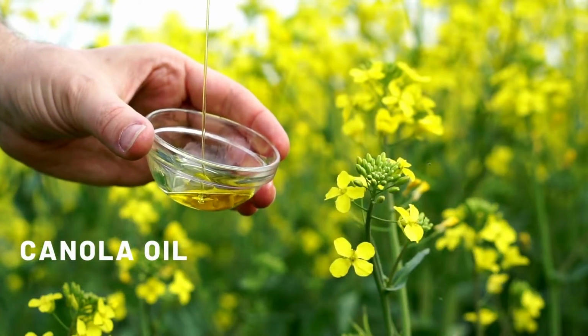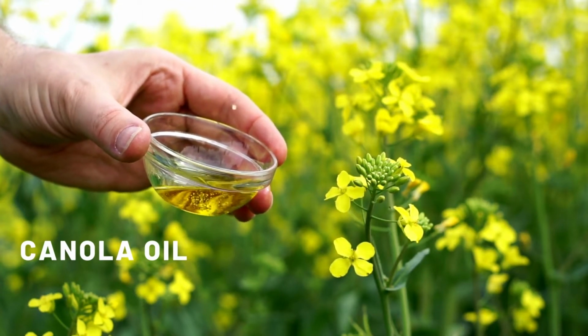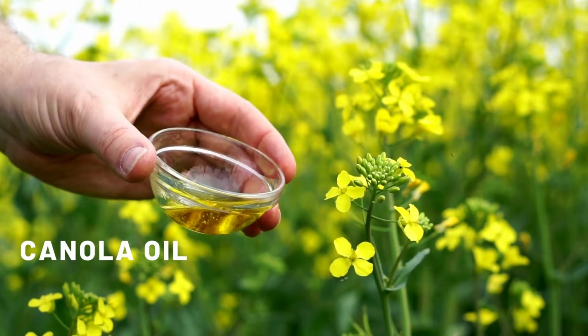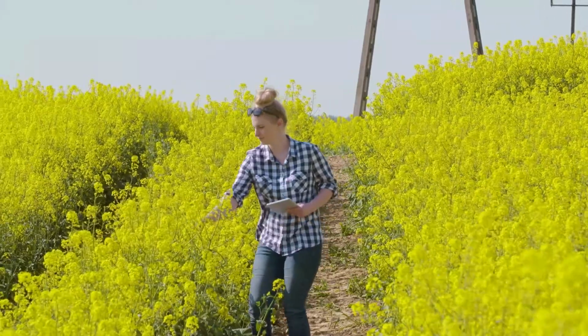Canola oil, also known as rapeseed oil, is made from pressed canola seeds. Characterized by its smooth texture and light yellow color, canola oil is easy to point out and even easier to enjoy when it's cooked with certain foods.